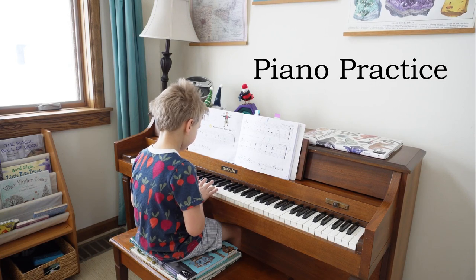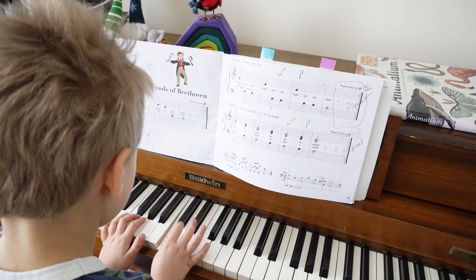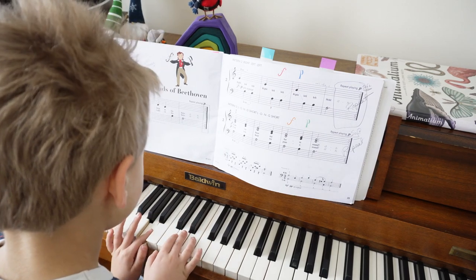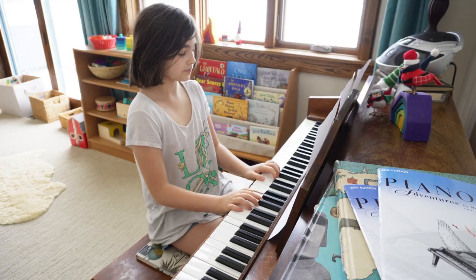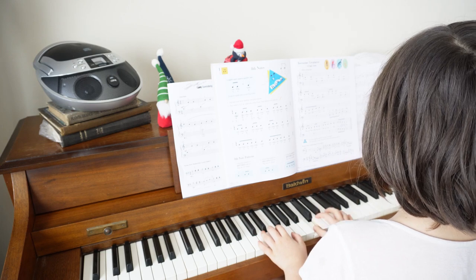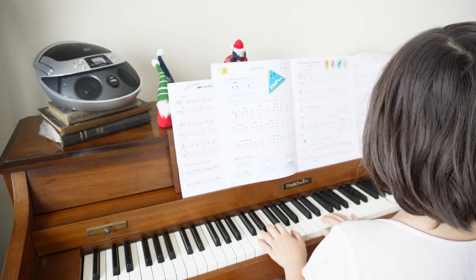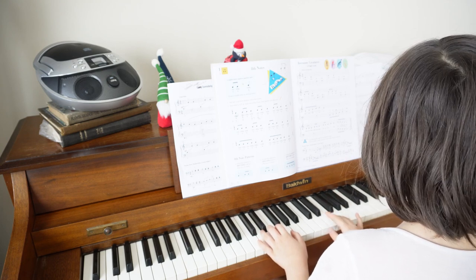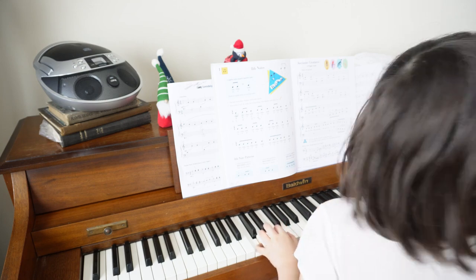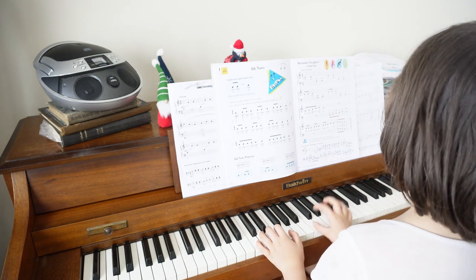At 9, we start piano practice. My first grader starts. He just started piano lessons this past fall. And my third grader follows. She started in first grade, so this is her third year playing. I try to be nearby while I'm feeding the baby so that I can hear them, if not see them, and that way I can encourage them and help them if needed. Really more so keep them on task.